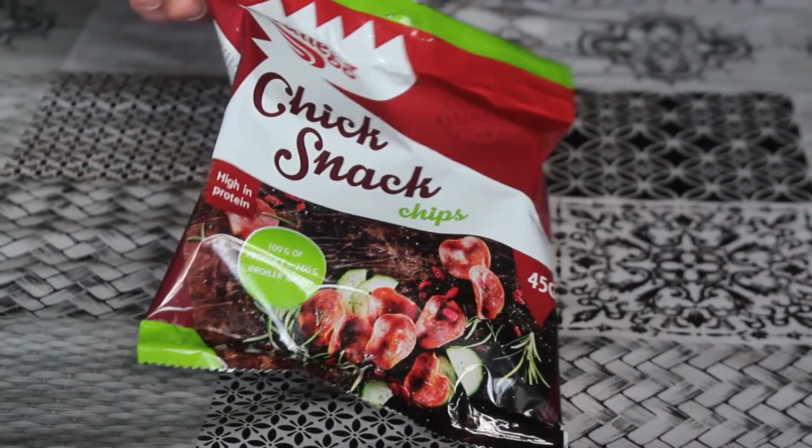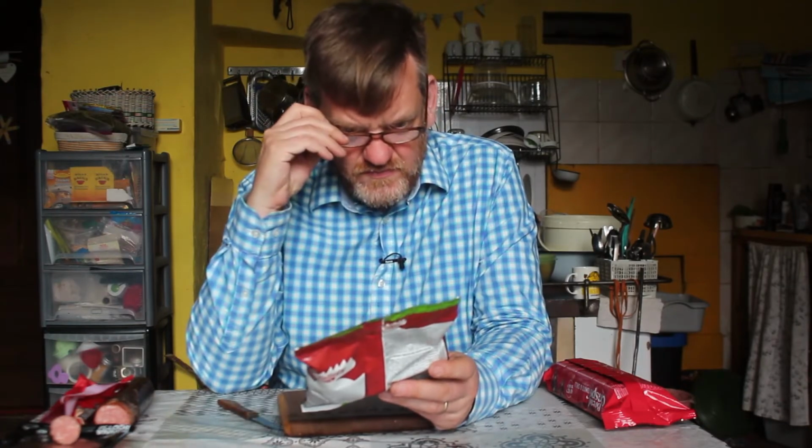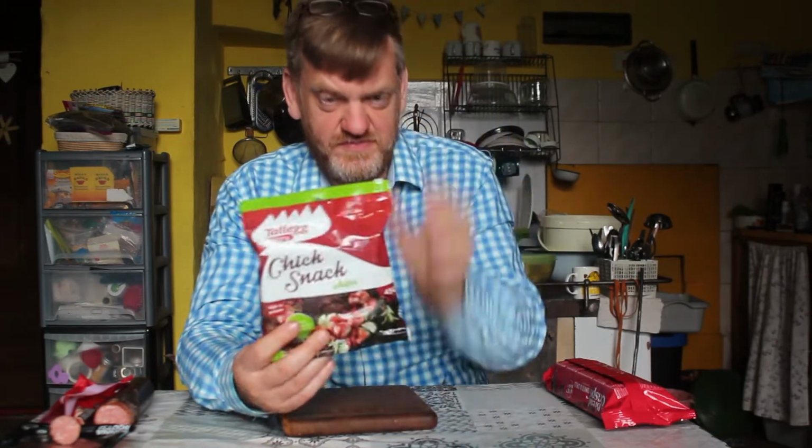I saw these things and thought they looked interesting, because they weren't in the refrigeration aisle, they were on the end of a shelf. Chick snack. Despite it being in English, it could have been in any language, and it's no more clear what exactly it is. 100 grams of product equals 260 grams of broiler meat. So presumably it's chicken. These are chicken crisps.